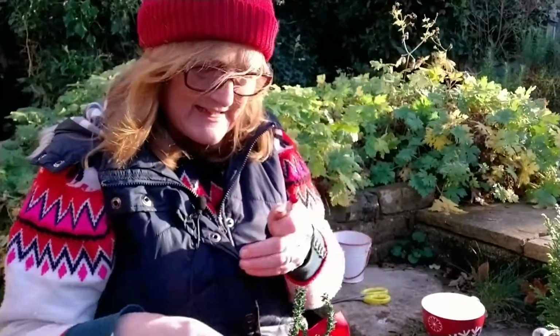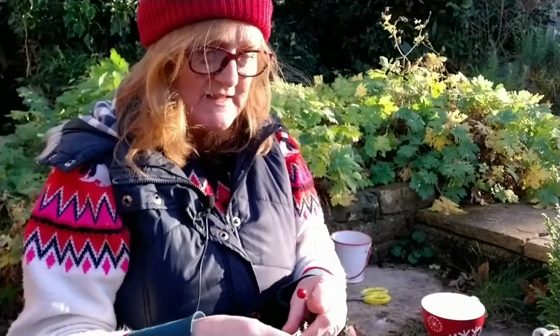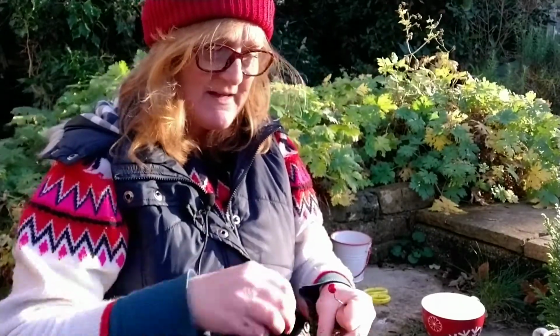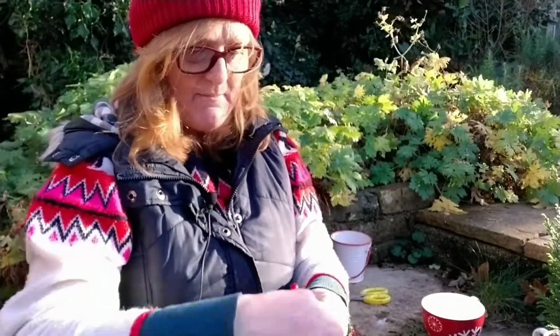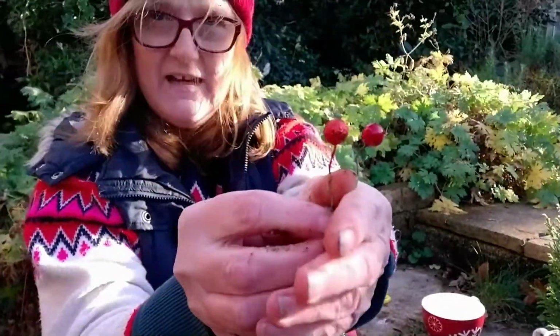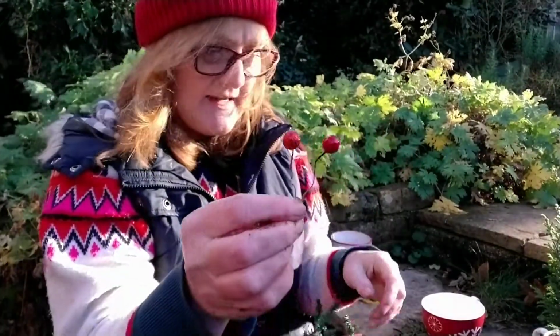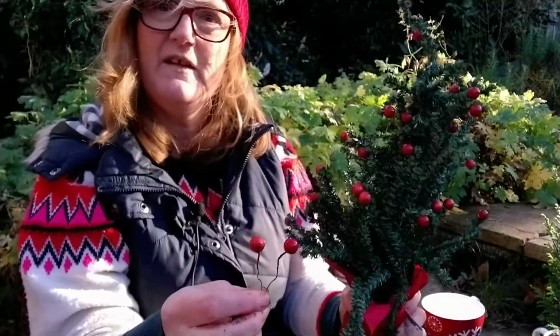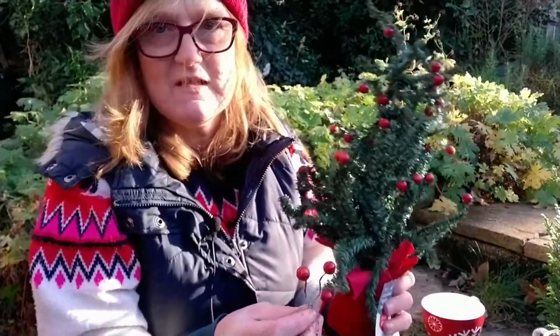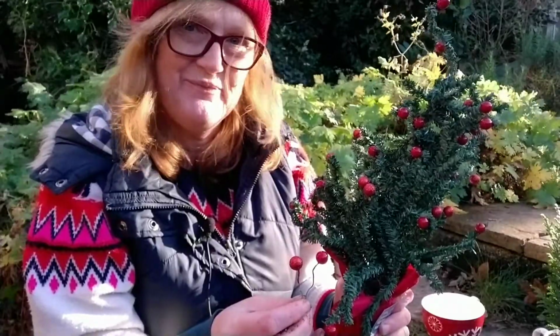But someone has painstakingly gone through, and to add extra interest, they've even included some of the high gloss berries, and some of them have a little bit of glitter on them. So I'm going to go back indoors in the warmth, put the kettle on, and I'm going to take all the berries off and then splay out the branches to make these artificial trees look as natural as possible.